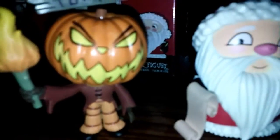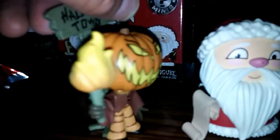Oh, the two heaviest ones. This one feels like the Pumpkin King, and this one definitely feels like Santa, because he's fat, and he has a giant beard. I mean, a long beard. Seriously, these look amazing in person. I think these are going to be my favorite two minis now. I love that it says Halloween Town, and his little flame. Of course, this is Jack Skellington as the Pumpkin King from the intro of the movie. It's so cool to stand.